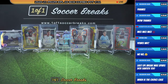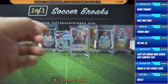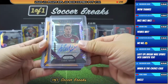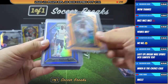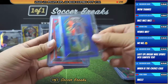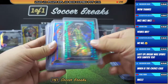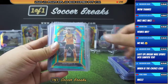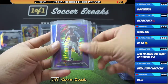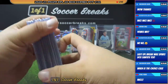Alright, and that concludes the break for number 31. A recap time. The one other autograph we had is a Chris Wood auto. We got Targett, Sissoko, Klich, Schmeichel, Rashford, Ayew, Fernandinho, Dean, Alderweireld, O'Shea, Rashford, Kouyaté, Neto, Dunk, Lowton, Phillips, Lundstram, Nakamba, Dominic Calvert-Lewin, and Sean Longstaff.